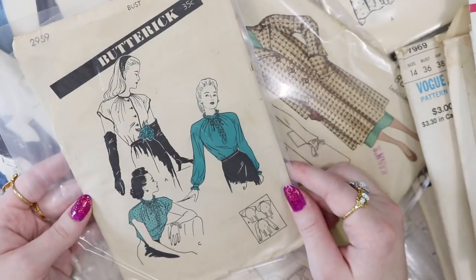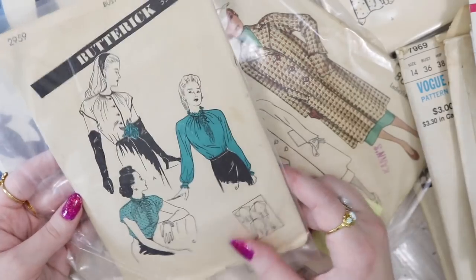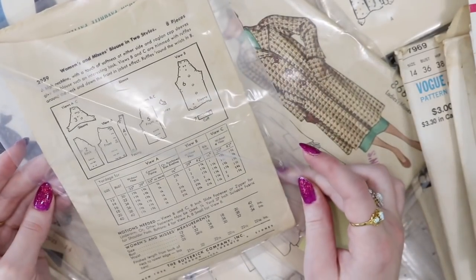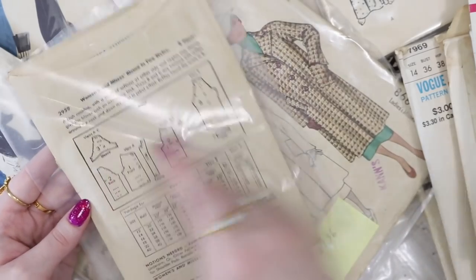And it looks like you can make this button all the way down the front, or you can have this kind of slashed opening at the front that you can trim with ruffles. Really cute design, only 8 pieces too. And here you can see that kind of interestingly shaped sleeve.